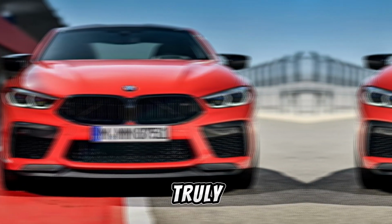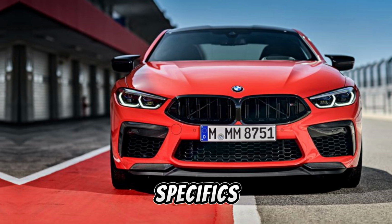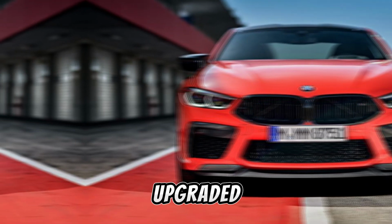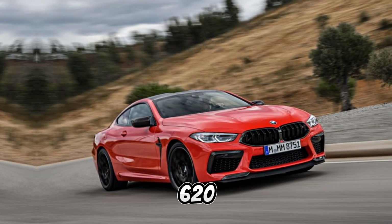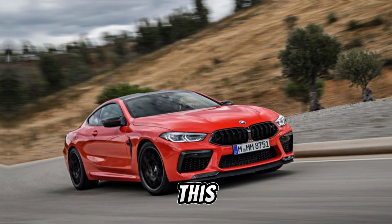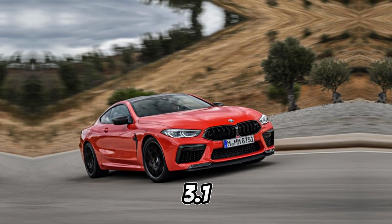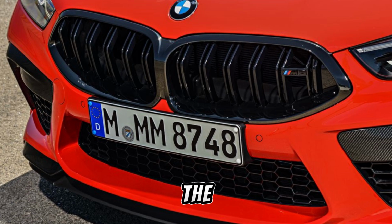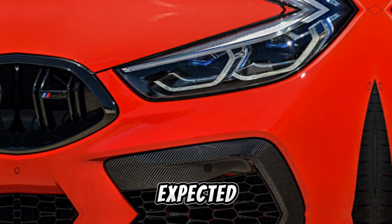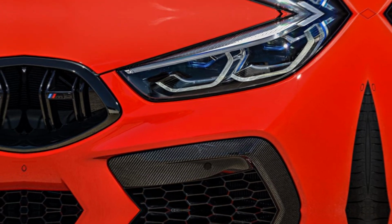Now, onto what truly gets us revved up: the performance. While BMW is keeping specifics under wraps, rumors hint at an upgraded twin-turbo V8 engine delivering between 600 and 620 horsepower. This translates to a blistering 0 to 60 mph time of around 3.1 seconds, firmly placing it in supercar territory. However, the M8 isn't just about raw power, it's expected to uphold BMW's exceptional handling and driver engagement.